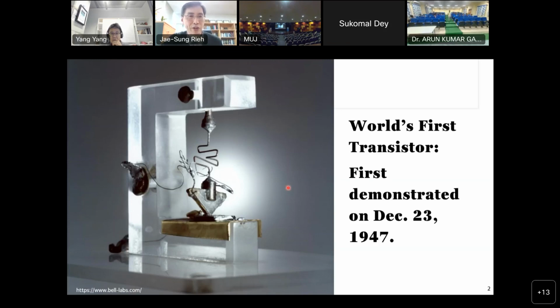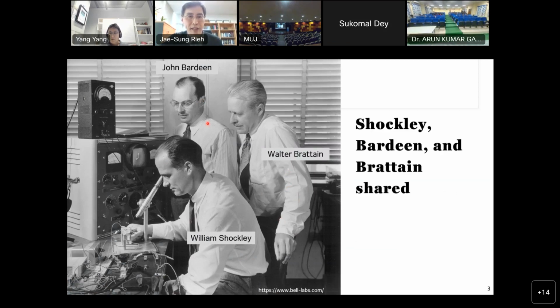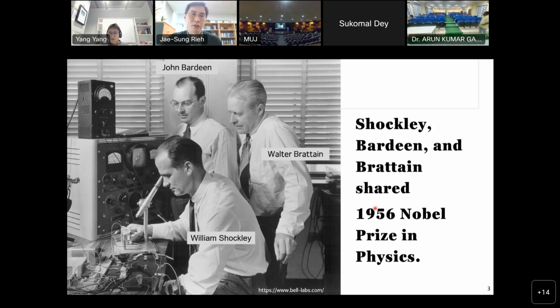So it was three gentlemen shown here at Bell Lab, USA. Shockley and Brattain and Bardeen invented this transistor, and they were awarded the 1956 Nobel Prize for the invention of the transistor. So for that 75 years of history, the transistor has gone through a great evolution, and the performance of the transistors has greatly improved owing to the innovations in both material and structure.